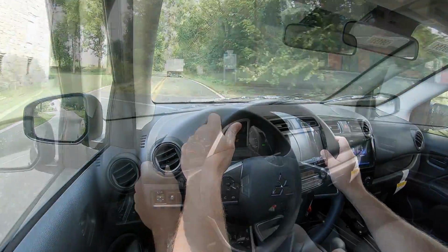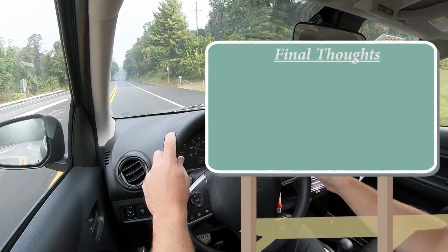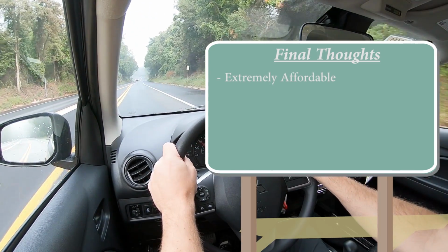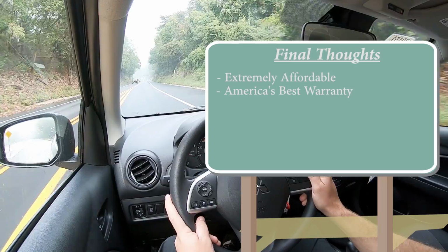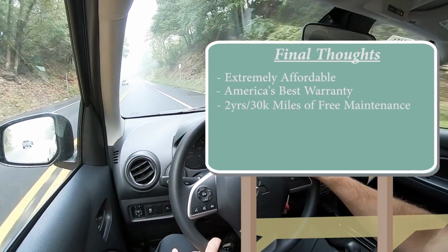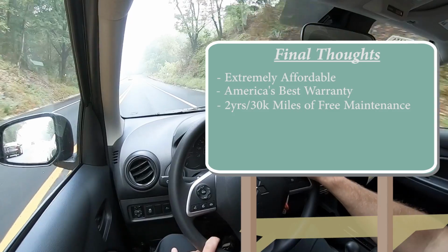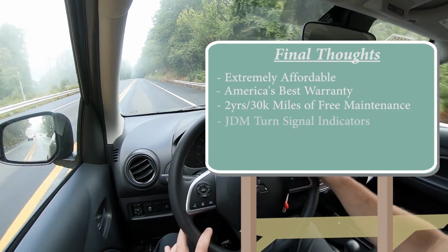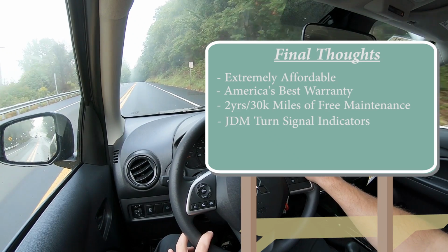And so overall, when it comes to my final thoughts here, this is an extremely affordable vehicle. You get America's best warranty. You get a double powertrain warranty at Younger. New free maintenance program, that's new for 2024 as well. So that's going to save you a little bit more money on top of this vehicle being super inexpensive already. You got these cool JDM turn signal indicators. That's something I personally love.